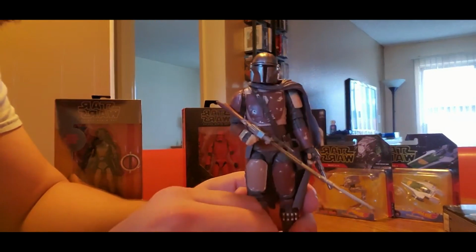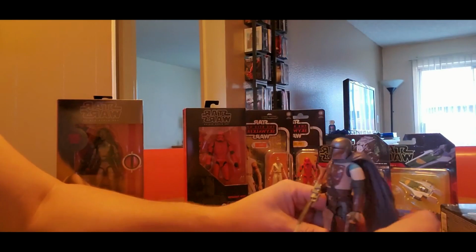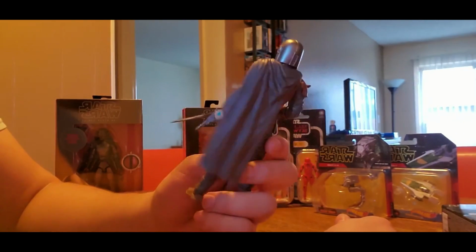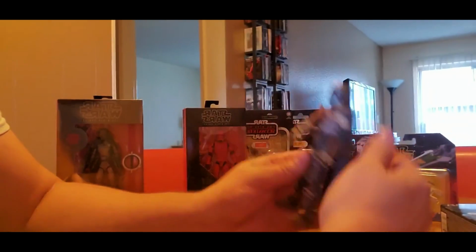So there's the Mandalorian. He's going to be the figure that I'll probably keep out on display for now. There are so many different details on there, so many different colors, and I think it's just a really fun, really great figure, and I can't wait to see him in the show.